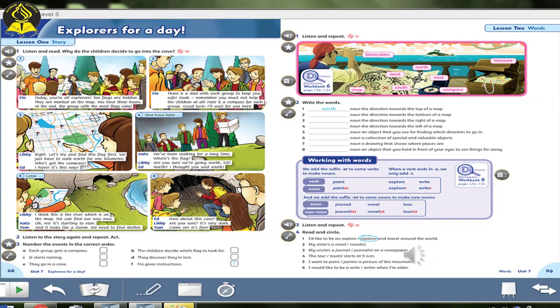We go to number five, I want to paint or painter a picture of the mountain. I want to paint, of course, because this is the verb. I want to paint. I want to dance. I want to work. I want to play. Okay? Number six, I'd like to be a writer. A writer, of course, I would like to be a writer when I grow up. Got it? So, number one, explorer. Number two, novelist. Number three, journalist. Number four, tour. Number five, paint. Number six, writer.